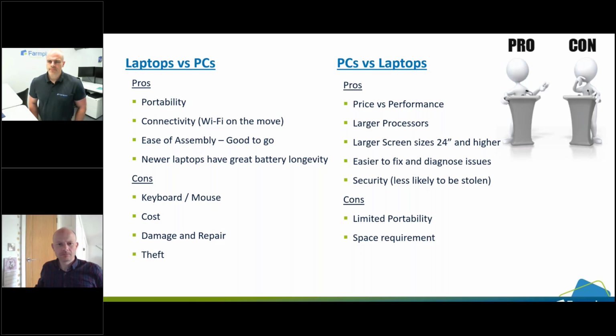Another thing in recent years: newer laptops, the battery is way better than what it used to be. You can charge your laptop up and it will last 2 days, straight off the bat. But obviously, you've got to consider what you're doing on a laptop. If you're doing intensive programming or gaming, for example, that battery life may be shortened.